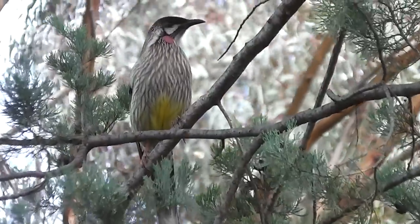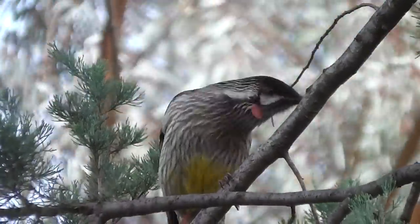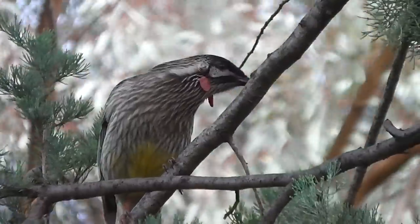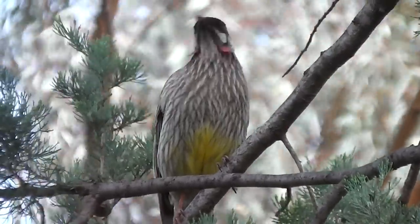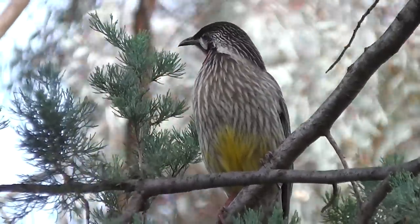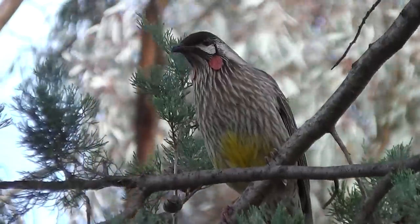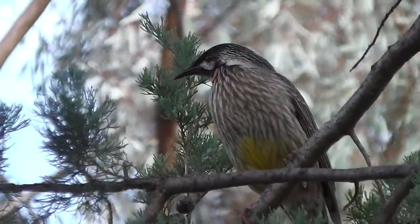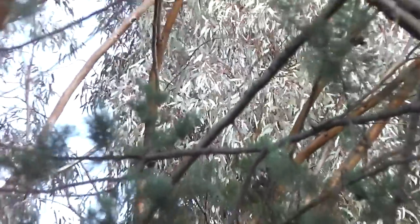That's the red wattlebird. Beautiful bird. It doesn't like the smaller spiny-cheeked honeyeater taking its food. And the smaller spiny-cheeked honeyeater doesn't like the little, yet smaller, white-eared honeyeater taking its food either. So it's a whole chain of events.